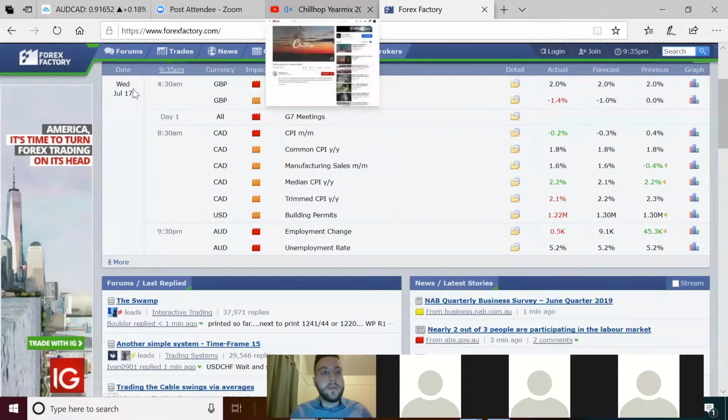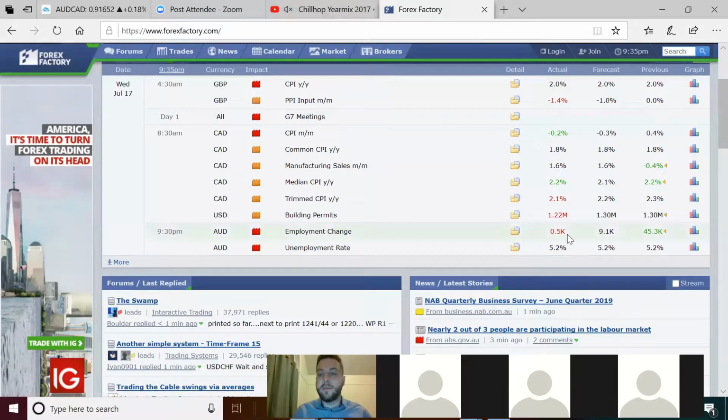All right, guys, here it is. Unemployment change. Look how short this came out. 9.1K was the expected. 1,000 jobs. 500 new jobs were added since last month in the entire state of Australia. What? Guys, they were expecting 9,000 new jobs and they got 500.